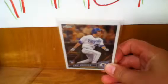Okay, I'm going to kind of pull the camera back. Eric Hosmer, Topps Chrome Rookie, $1. Brett Lawrie, $1.50, I guess. Lou Brock, Starling, $1. Yoenis Cespedes, $1. Brett Lawrie, Rookie, $1. Troy Tulowitzki Chrome, $2. And Troy Tulowitzki Base, $1.